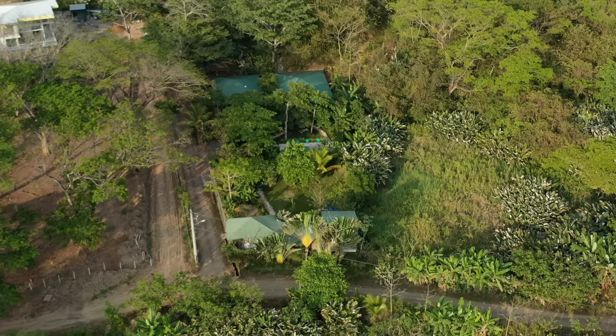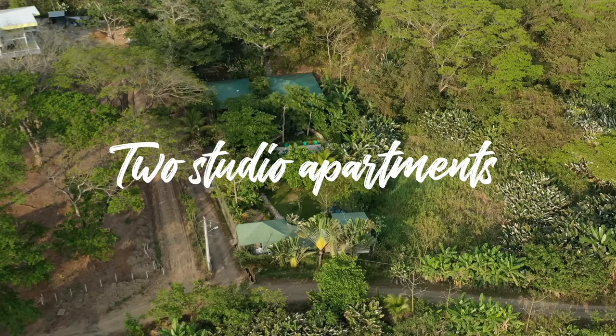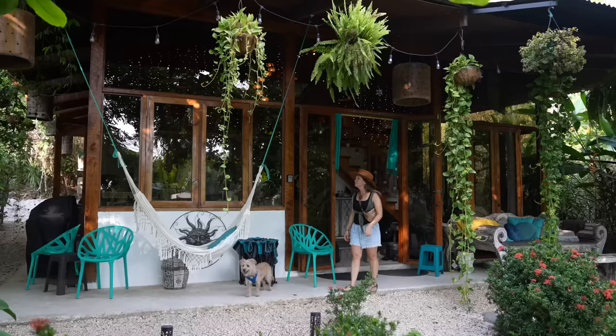12 bathrooms, two studio apartments, two swimming pools and a jacuzzi, and these amazing animals, the bunnies, the dogs, Jakarta, the pig. I feel so much gratitude for everyone that stayed here with us here at Wanderlust. This is my first time here, and it is a sanctuary. And I'm really excited that we just get to spend the night here.